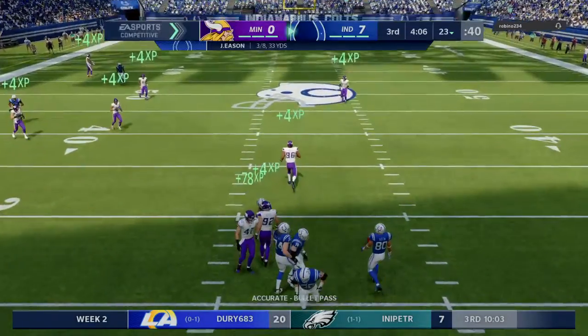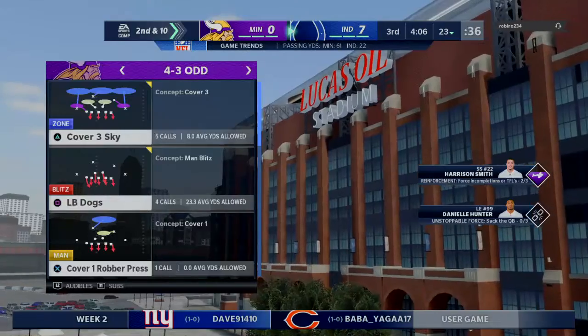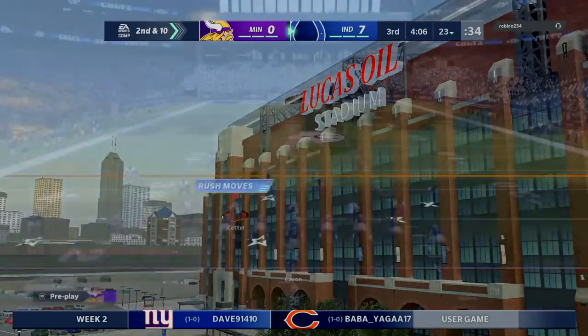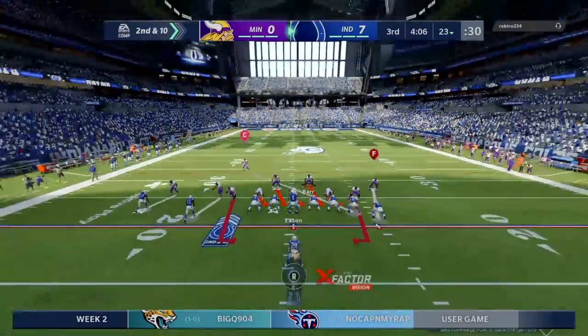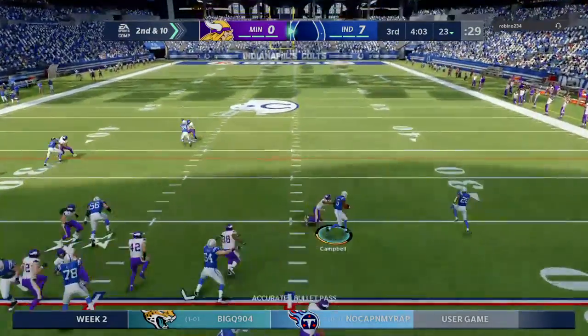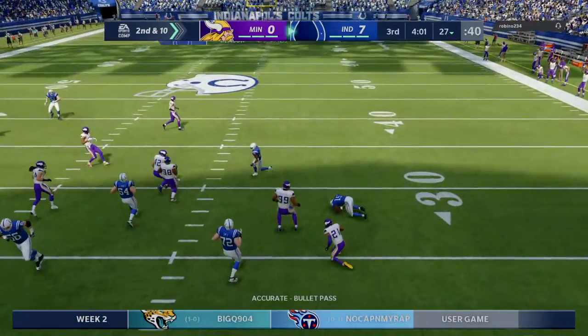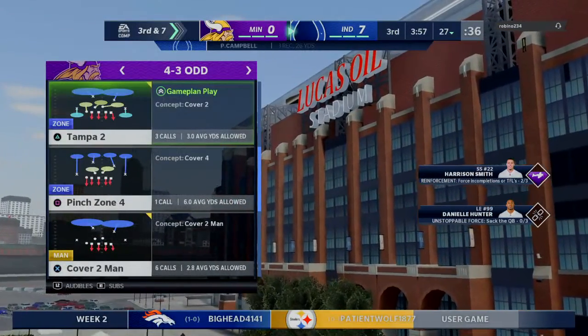And the coverage terrific there as that's knocked down and incomplete. He was looking to get it to Jonathan Taylor there, but it's going to be 2nd down. Once again, they'll go from the 23-yard line on 2nd and 10. Throwing again. Eason. Campbell making the catch. He'll get only 3 there, so it leaves him with a 3rd and 7 ahead.